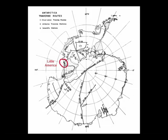But what I wanted to emphasize here was that Little America is here, and we were headed for Byrd Station, which is out here. All these black lines on here are traverse routes that were covered in the course of the IGY and one succeeding year. So you see from a black-white space, we've added quite a lot of exploratory traverses in IGY.